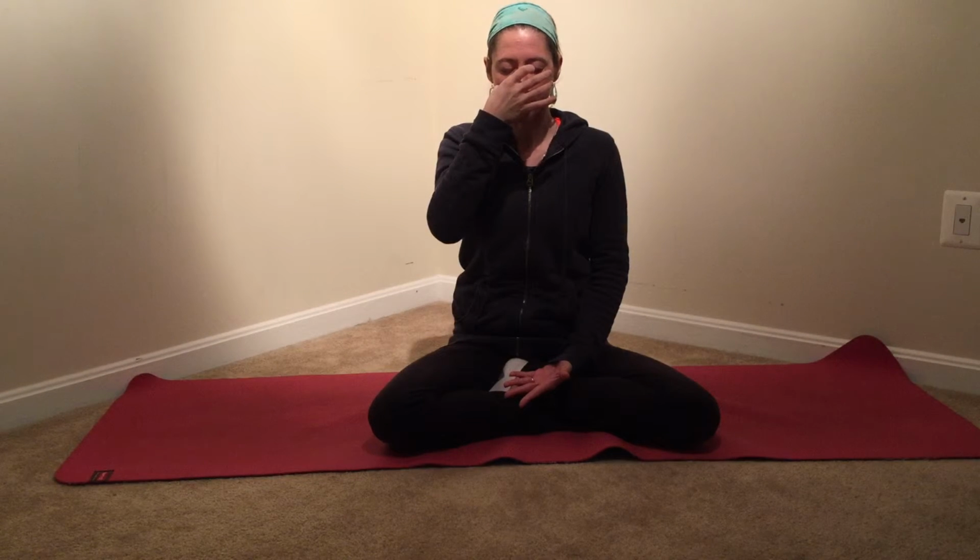Feel free to lengthen or shorten your inhales and exhales based on your own breath count. 6. Moving on to the 7th round. And that's 8. And as you continue to breathe, notice if you feel your shoulders start to hunch up by your ears, and consciously pull them down as you lift the chest to keep your spine tall. 9. Let's do one more cycle.